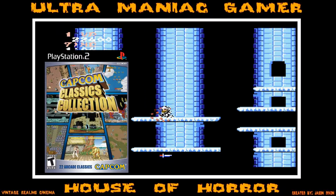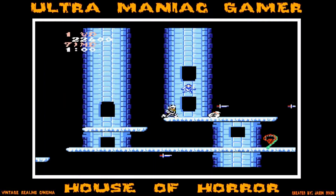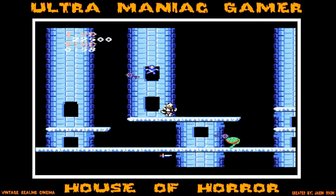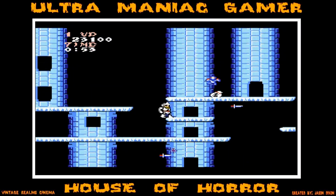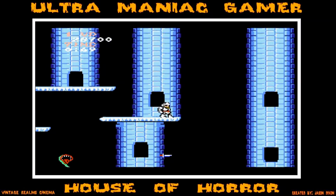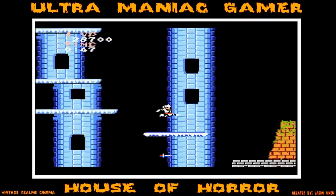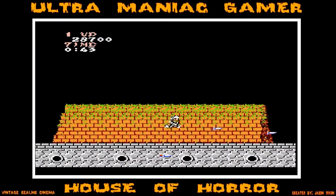Yes, when the compilation came out, I played the arcade emulation port and I was stunned. I also played the sequel Ghouls and Ghosts a little bit for the first time, and that one seemed to be more superior than Ghosts and Goblins. The actual arcade port of Ghosts and Goblins is not hard to tell that it's more superior than the NES port. But the NES one is still good.